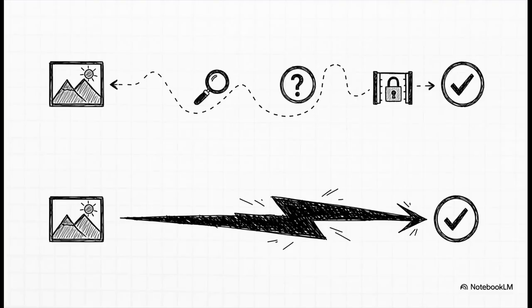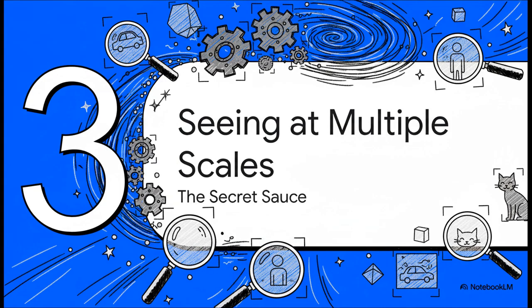Well, the older methods, like that super accurate Faster R-CNN, they worked in stages. First, they'd kind of guess a bunch of spots in the image where an object might be. Then they'd run a check on each of those spots. It worked, sure, but that whole multi-step process is what made it so slow. SSD's big idea was to just get rid of all that. It looks at the image just one time, in a single shot, and figures out everything it needs to know all at once. But wait, how can it possibly find everything in just one pass?